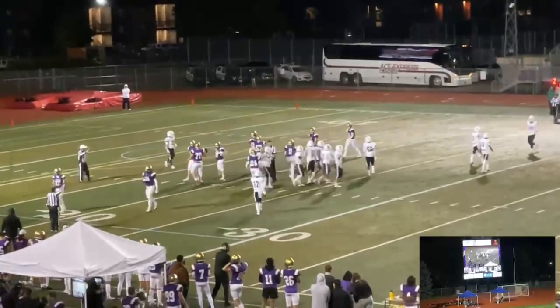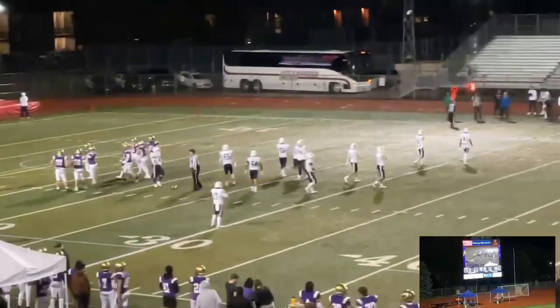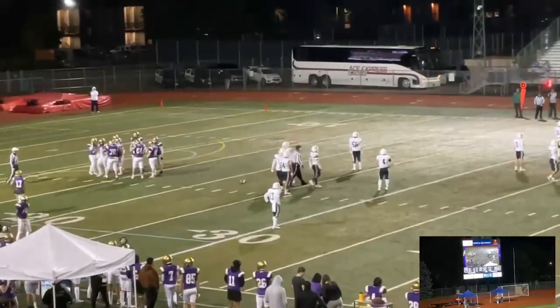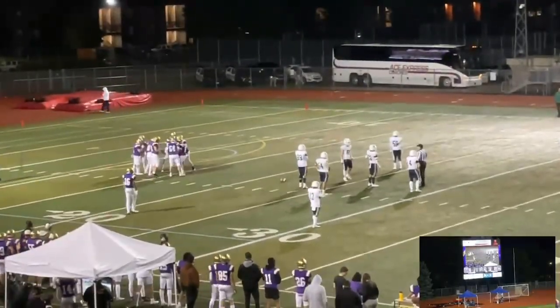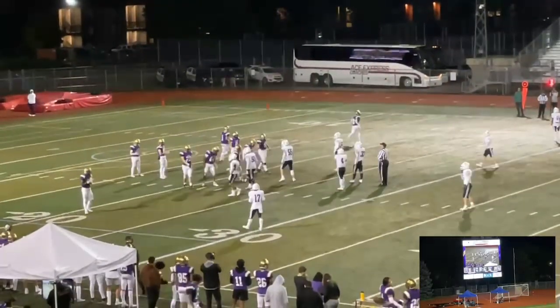Bring up 3rd and 9. Sizable play here. Clock runs. 8 minutes left in the game. Fort Collins 31, Cherokee Trail 28. 3rd and, we'll call it officially, 3rd and 8. This is a good size play here.